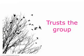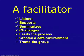So these are the 7 key skills. A facilitator listens. They support. Remember, they're not the star. They may be up front, but they are supporting the group to achieve the objective. A facilitator summarises on a regular basis, because it may not be written anywhere down that's easily seen. So you just check in and make sure that everything is still on track by summarising key points.